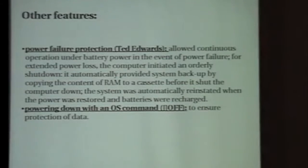Other nice features. So this is a power supply thing, and so you're working with MCM 70 until something happened. If you had a power failure, the computer was using batteries. If batteries were running low, the computer backed up everything that it had in RAM on the tape. When the power was restored, the batteries were loaded, then again the computer was bringing the content of the workspace from the tape back to RAM.